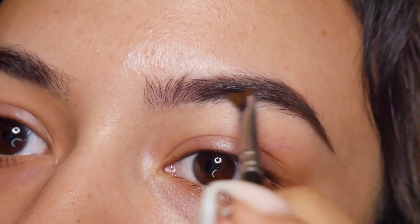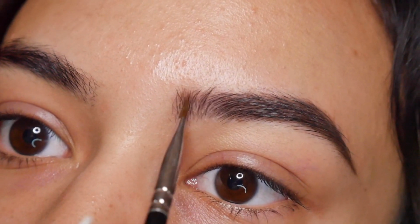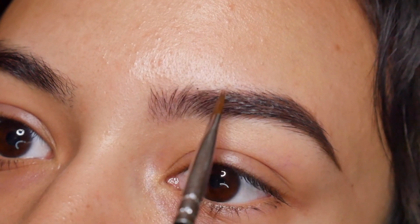my brows. I'm not sure what the front of my brow is officially called. I guess it's kind of like a tuft. No, I can't call it a tuft, that sounds disgusting. We'll just keep to front of the brow for now.